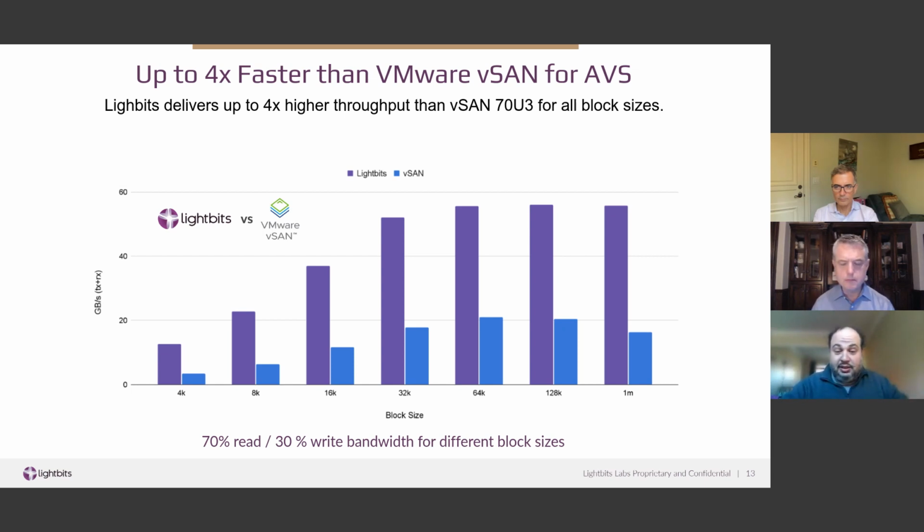If you get it with AVS and you don't have any constraint with scaling, getting more storage, you deploy it in vSAN. But you still may be keeping on-prem workloads that are high performance, latency sensitive. Those are the workloads that Lightbits would let you run in AVS. So you can deploy Lightbits and get the high throughput, low latency for these specific workloads.